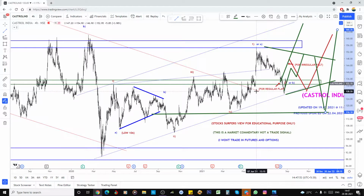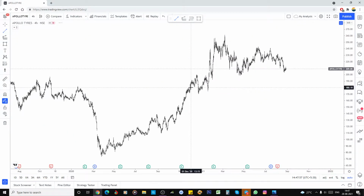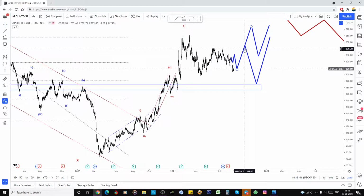And next is the tire sections, Apollo Tyres. I'm expecting only a downtrend. From here it can be a shorter term, but if it reaches this zone of 180, that's a good buy zone or to invest.